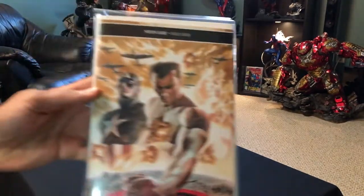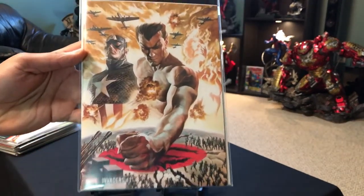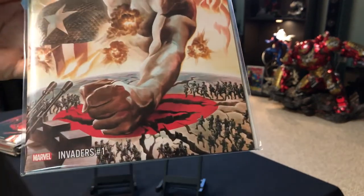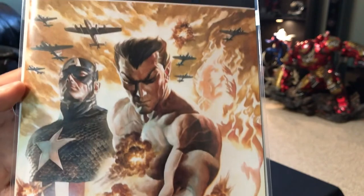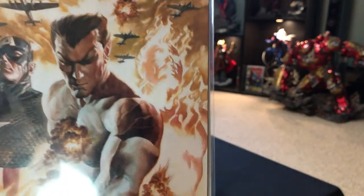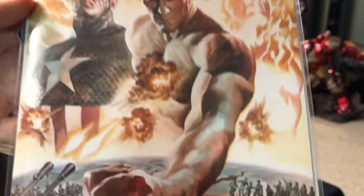All right, first up, Invaders number 1 by Alex Ross. This is a very cool cover. It's got an old time war feeling on it. You have Cap, Namor, and then the Human Torch kind of blending into the sky there. But this is a very, very cool cover.